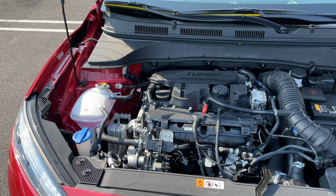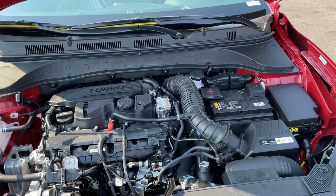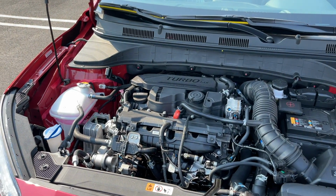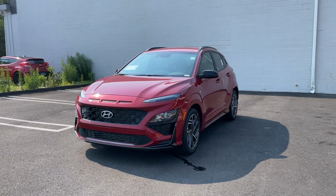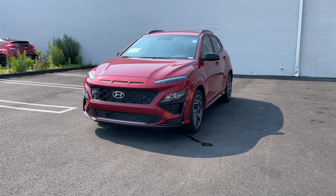Under the hood, there's going to be a 1.6 turbocharged 4-cylinder engine that is connected to a 7-speed automatic transmission. This engine produces 195 horses and 195 pound-feet of torque, and the fuel economy numbers are 27 in the city, 32 highway, and 29 combined. If you guys are curious, the color is called Pulse Red, and it does look very good on this Kona N-Line.